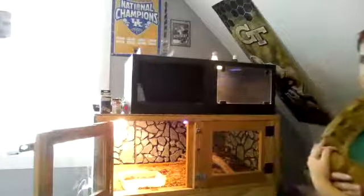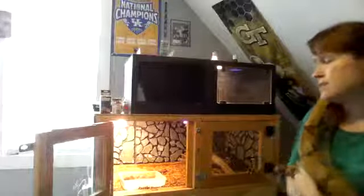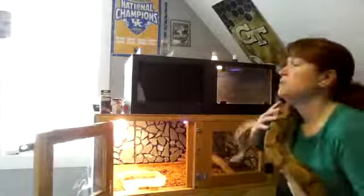So behind me, I have the enclosure that we built for him. I'm actually going to put him down here for a little bit, so hopefully he'll move around. You guys can see him enjoy his space. Let's see if he'll put himself away here. He says no, he wants to hang out with you.